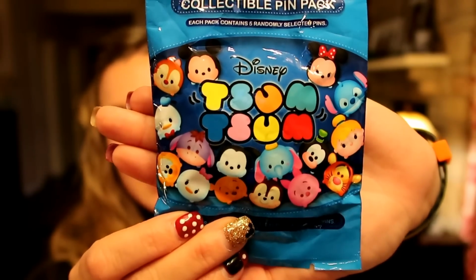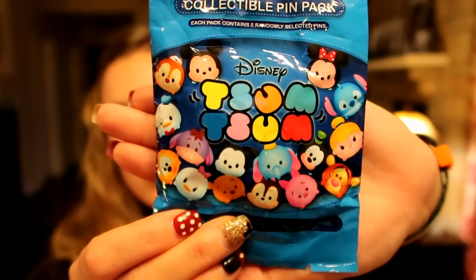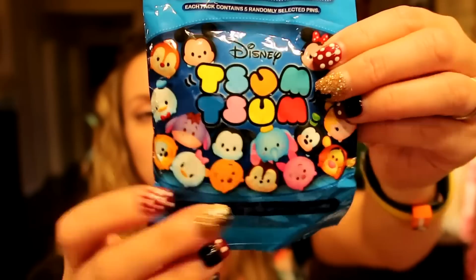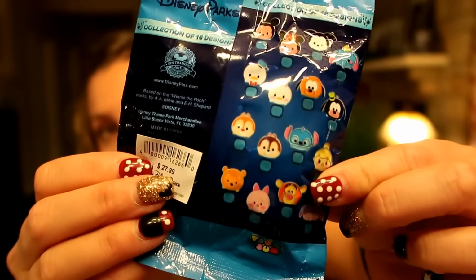And Emma would really like to add to her collection of Tsum Tsum pins that Coral started us on, so she purchased another one of these 5 pin pack sets. And these are some of the different pins in the series. All right, now for the exciting part, I'm gonna show you all of the pins that I picked up for this trip.